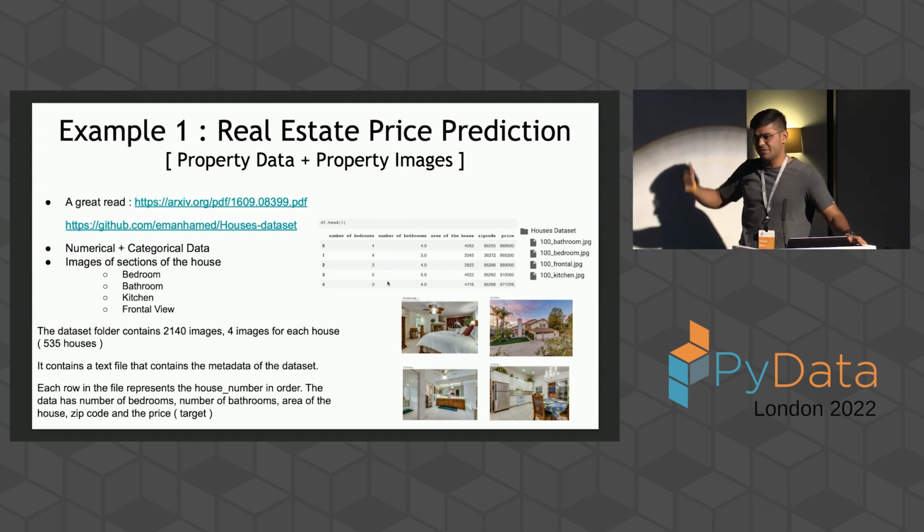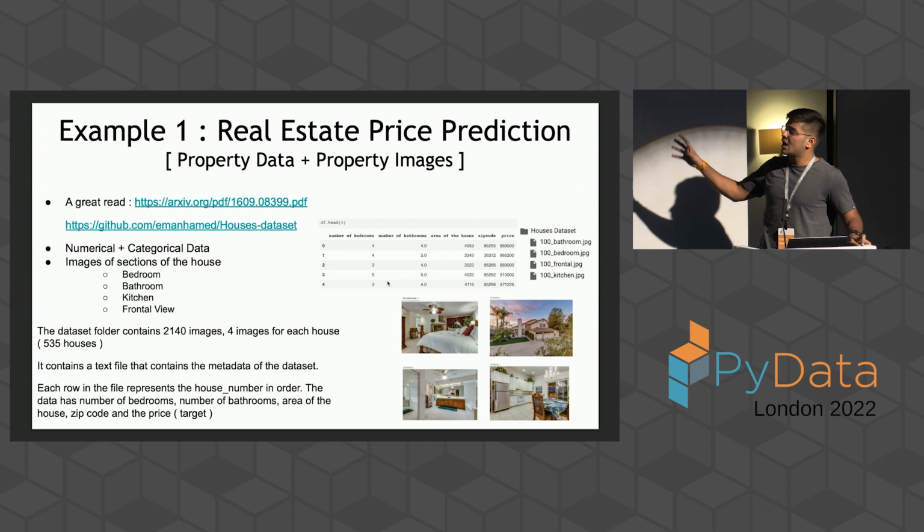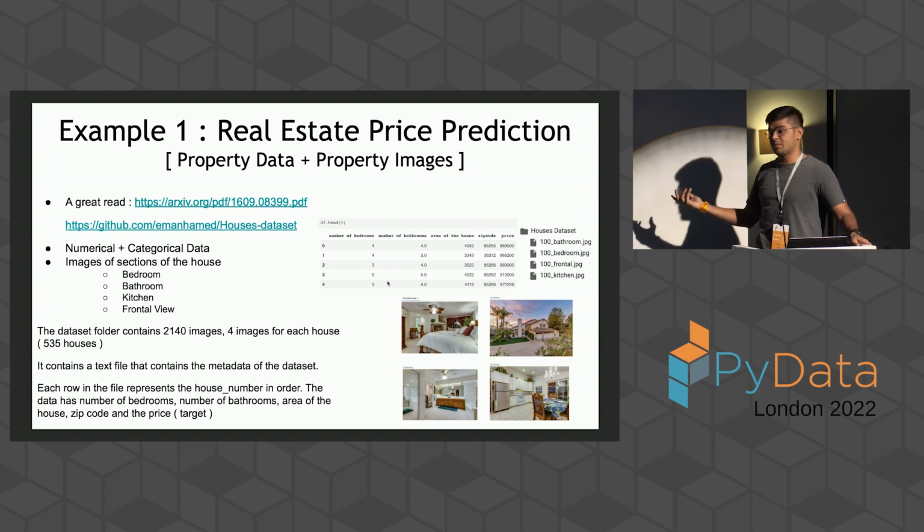We can take averages and fill the missing values. For example, let's say we have swimming pool images, and a house does not have a swimming pool, right? In those cases, we'll have to find ways to manage them. We can actually have empty images as well. We can just concatenate white images. That's fine.